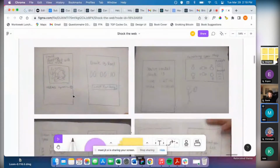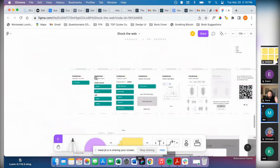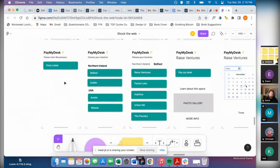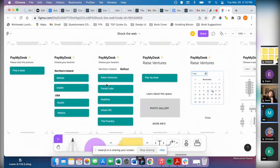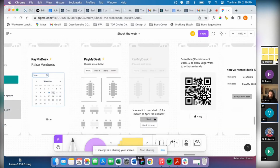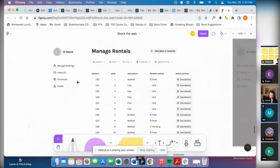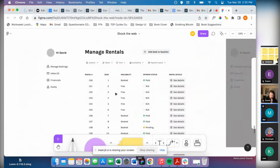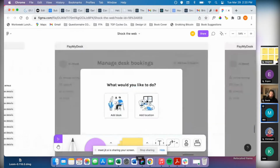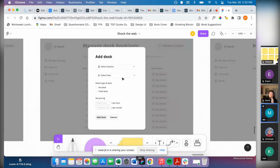For example, the QR code to start paying the rent, and a map of the space, ideally. And then we turned those into wireframes: choosing a location of the co-working space, choosing the dates, and based on the dates, it shows which desk is available. They click on a seat, they rent it, they scan, and at the end, it shows them how much they have rented. And then we went onto the administrator side, to show how we can manage the rentals, and also add a location or add a desk. If they add a desk, they select the location and select the floor.